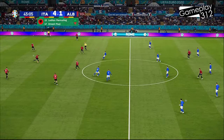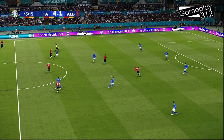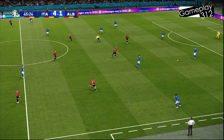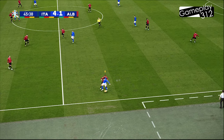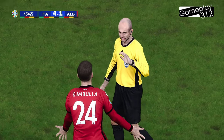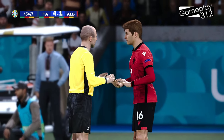And we're off again. Bastoni. That's Chiesa. Cristante. That's Chiesa. Cristante succumbs to the pressure. Well, that's clear cut. It's a free kick. Well, that looks like a final warning, still no card. Well, with him already been on a yellow, he should know much better than that.